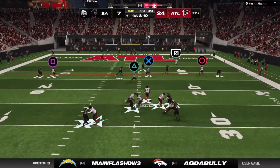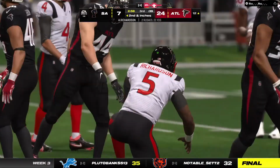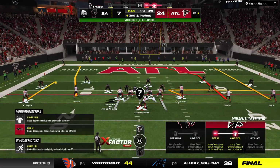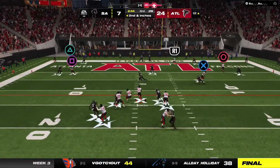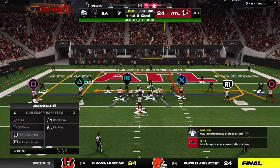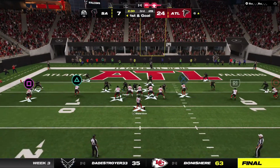Richardson. And he will avoid the contact as he slides to a stop. A good down to possibly take a shot, and in fact, they'll come up with an empty backfield on 2nd and inches. And Richardson back to throw it. And he's going to be brought down just shy of the 5 at the 6. First and goal, and they got to be thinking a chance to get right back into this football game.